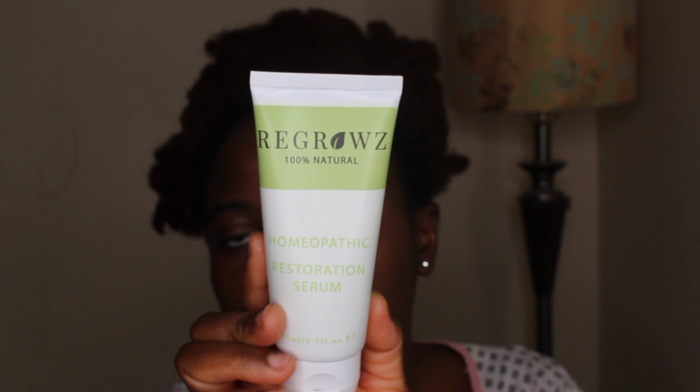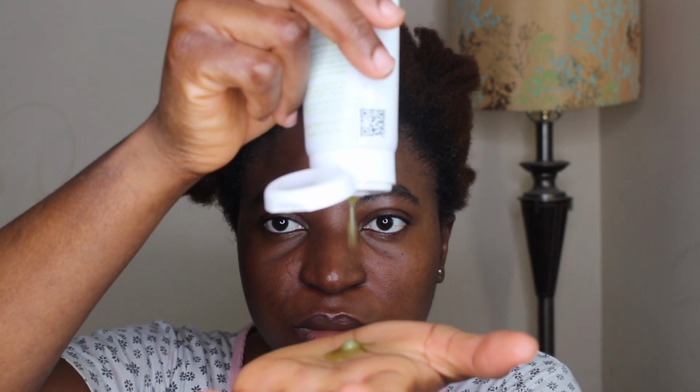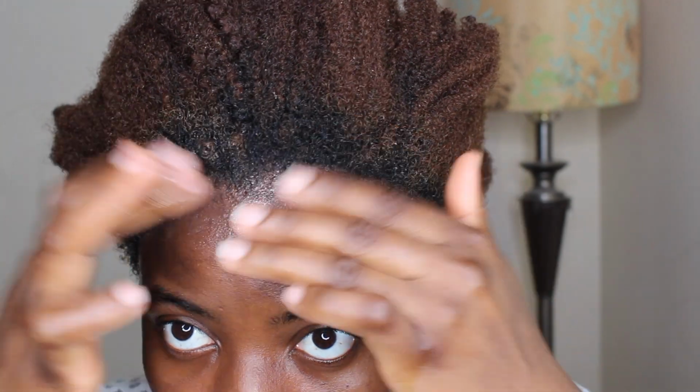So after 30 minutes, I'm going to start applying the homeopathic restoration serum. So this is what it looks like. It looks like melted butter. I'm going to use my fingers to massage it in, because that is the instruction on the box, that you should massage the restoration serum in for a couple of minutes. And that is what I'm doing here. And once I was done, I covered my hair again.